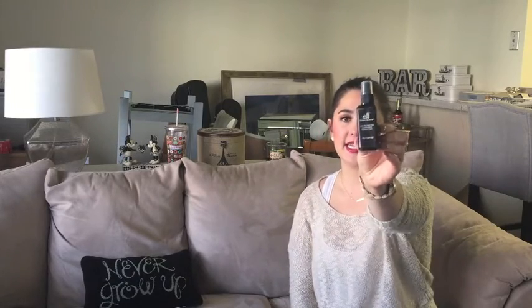A makeup setting spray, I have this e.l.f. Makeup Mist and Set Makeup Setting Spray. This guy is $3. I've gone through a few bottles of this. It's pretty good. Right now I'm using, like, I have a L'Oreal one and I have an Urban Decay one. So I think I like those ones a little bit better, but this is good when you're in a pinch.